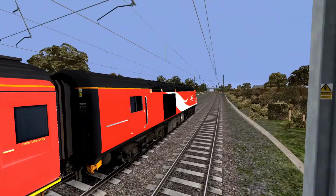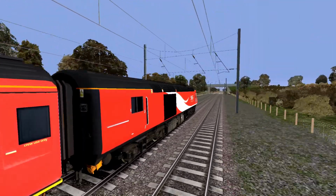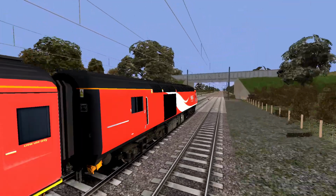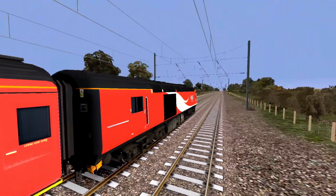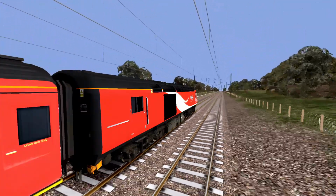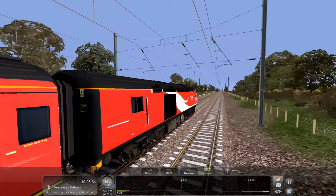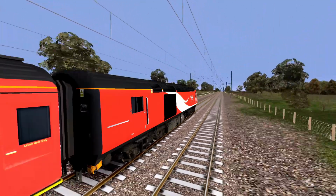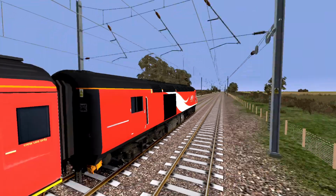So stopping at London Euston, Warrington Bank Quay, Wigan North Western, Preston, Lancaster, Oxenholme Lake District, Penrith, Carlisle and Glasgow. I think it should take about 5 hours. 4, 5, 6 hours. So 14 miles left. Closer to 15. 14 and a half.